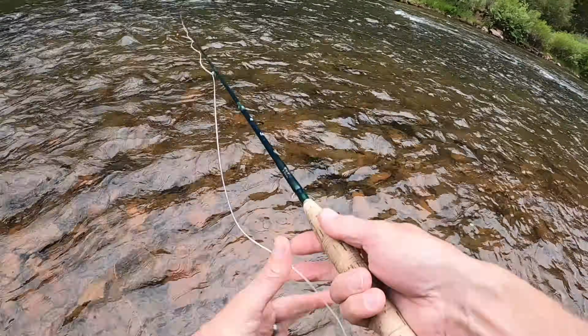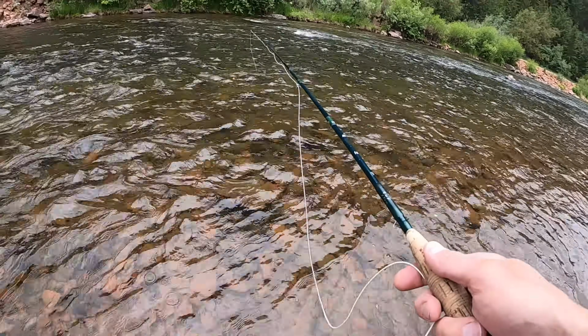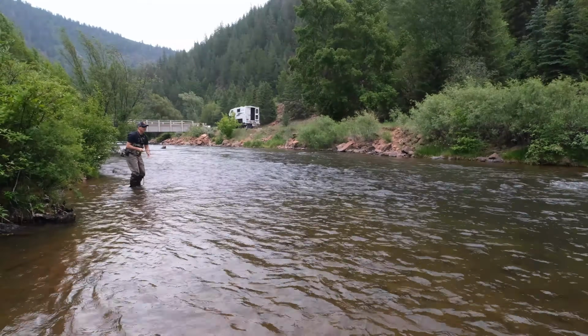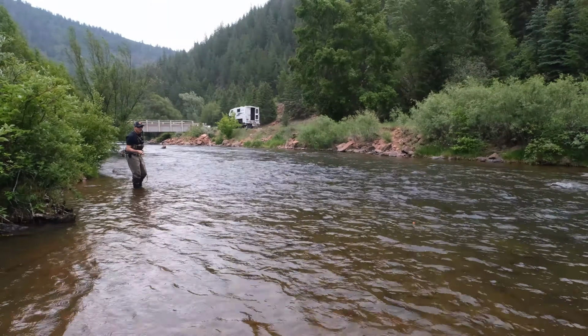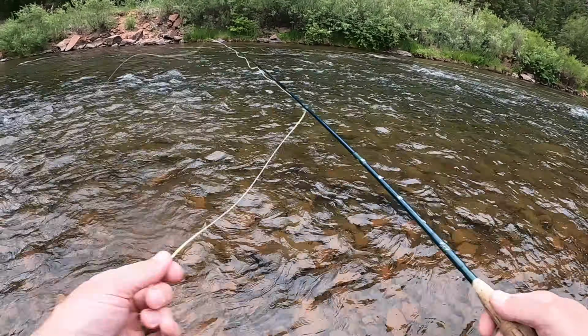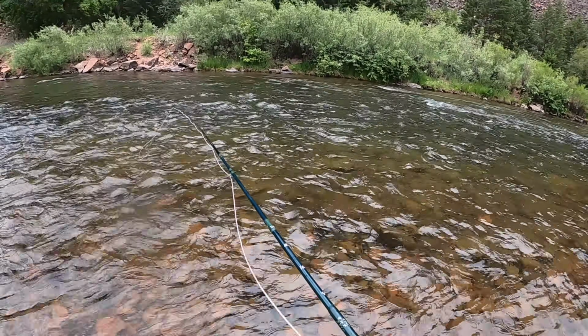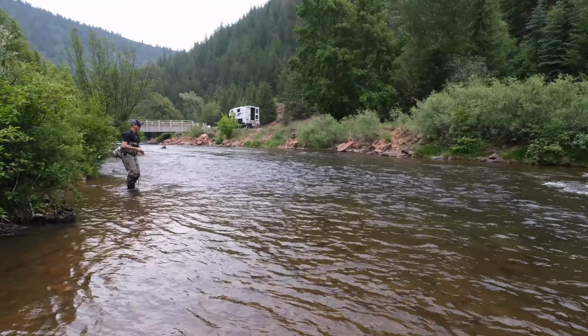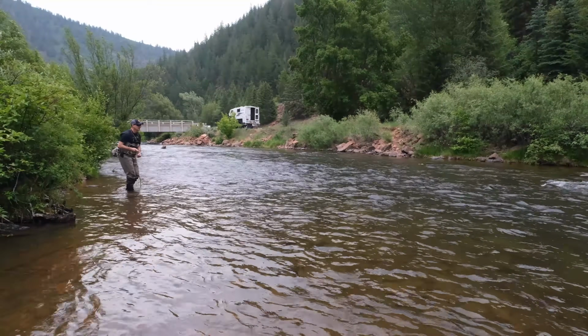All right, there's some fish in close here, so let's see where I can catch one. This little nymph rig, got a little black mayfly on there and a PMD nymph. Fishing pretty shallow. It's only a couple feet deep, but there's fish in close.